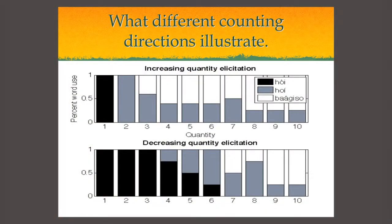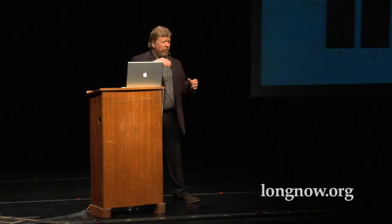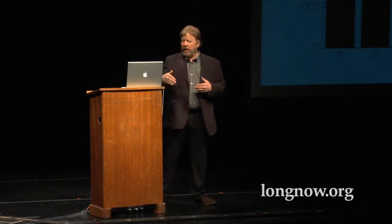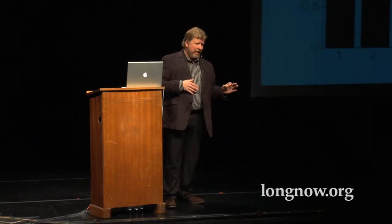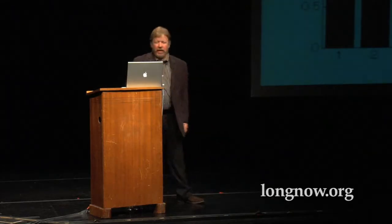Now, one of the ways that we showed that was that we would put objects in front of them one at a time and ask them to name the quantities as we went up. What's the size of this? So when we put one spool of thread, they would say, "Hue," 1. If we put 2 spools of thread, they would say, "Hue," 2. And then once we got up to higher numbers, sometimes by 3, but certainly by 10, we got "bagiso." But I had already figured out that bagiso meant to cause to touch, to pile things up. It really wasn't a number.